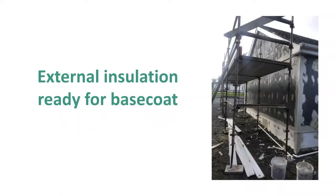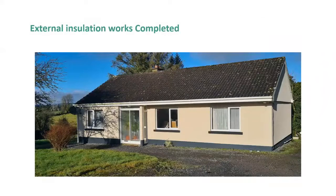Again, that's just another view of the same property. Now, if this property was a different wall type, we would have to look at a different system. If it was a stone building with lime render and or lime plaster and mortar, we would have to go with a Roker system, which would be a mineral wool system, which would be breathable to allow the existing building to breathe.